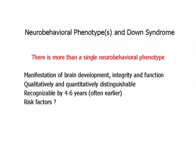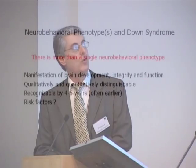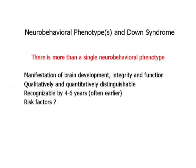But I would also propose that Down syndrome can result in more than a single neurobehavioral outcome. And that seems to be the case maybe in 25% of cases. So about 5% of cases are actually functioning at a higher level than what I just described, where they have really quite impressive memory and language skills. And if we could find out what's responsible for that particular type of outcome, that would be great. And I would propose that these outcomes are a direct consequence of brain development and the integrity and function of neuronal systems in the brain.